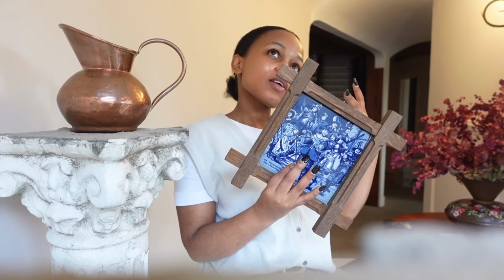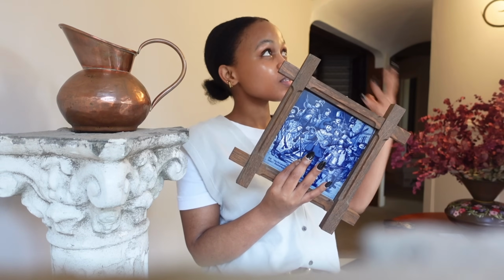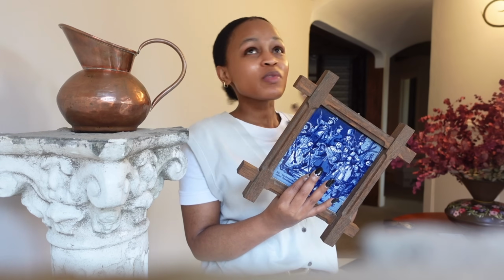I want my entryway to be unique. I still do want to have some new pieces, but I want it to be mainly vintage, because I want it to have a unique look. I want it to have that old rich vibe. I really wanted to go bold with the paint color, but unfortunately my boyfriend didn't like that, so we went with this color, which I'm actually loving, to be honest.